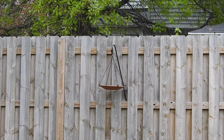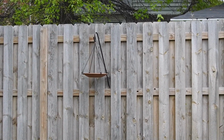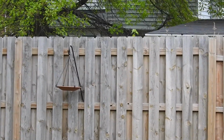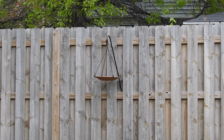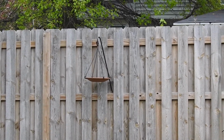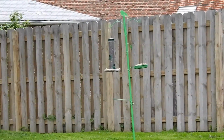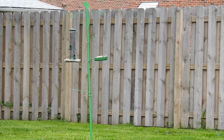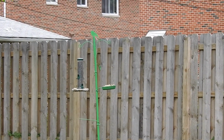I still have the bath up. Haven't seen any action with that either. I need to get an agitator or a bubbler. I do not know which is better. If there's anything that anyone thinks is better or they prefer, go ahead and let me know. But we've got that out. I just put it up, so I certainly don't expect any action now. And I fully expect these squirrels to take care of those peanuts. But we will see.